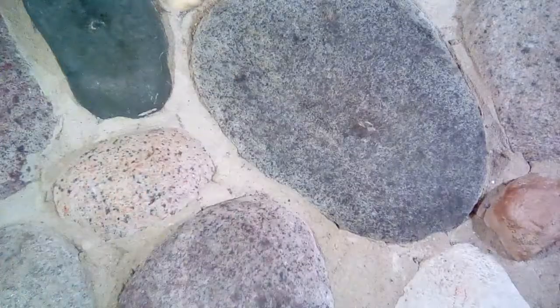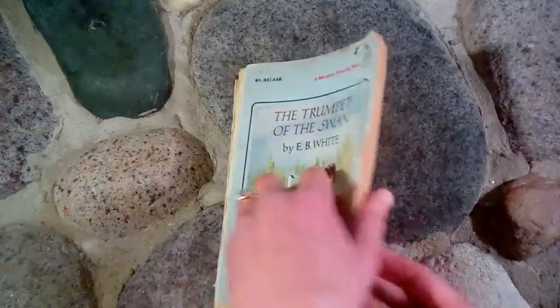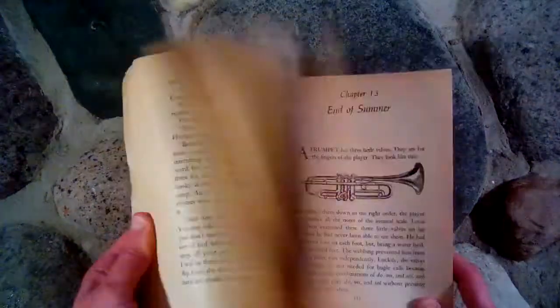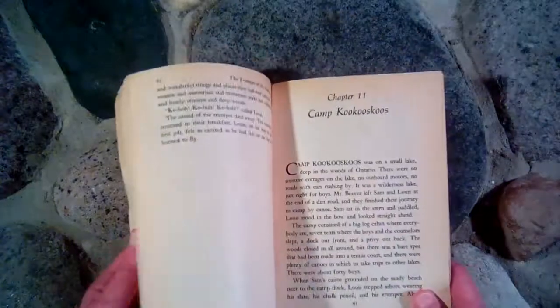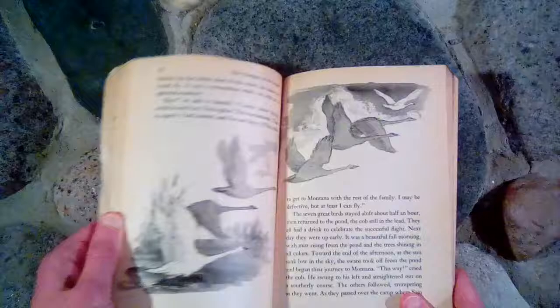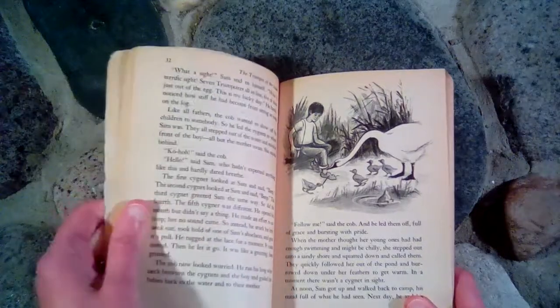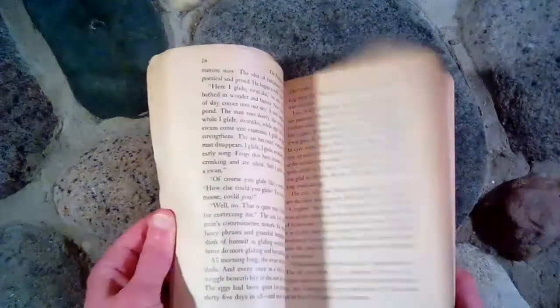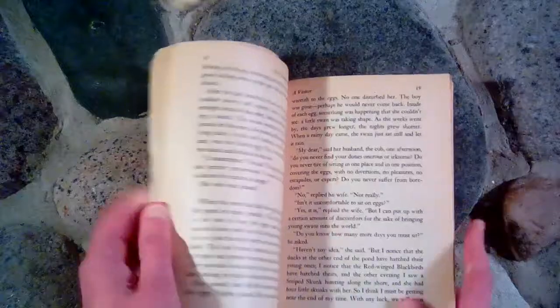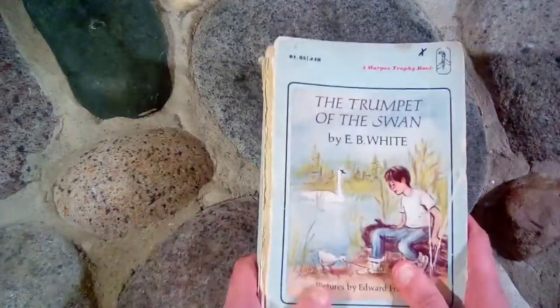So the next thing we read was Trumpet of the Swan, and this book is falling to pieces. It's by E.B. White, and this one was a big hit. We really enjoy Trumpet of the Swan. Again, another classic children's book. And I like these illustrations. They've come out with a new edition that has different illustrations, but I like these original ones better. So, Trumpet of the Swan.